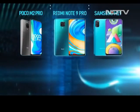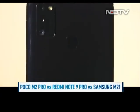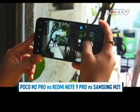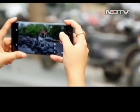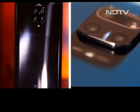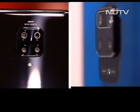Camera. And now for the optics. Both Poco M2 Pro and the Redmi Note 9 Pro have a quad camera setup. However, the M2 Pro has better camera configuration. The M21 comes with triple rear cameras and clicks good shots too. In terms of the selfie shooter, the M21 goes with a 20 megapixel lens, while the Poco M2 Pro and the Redmi Note 9 Pro go with a modest 16 megapixel camera.